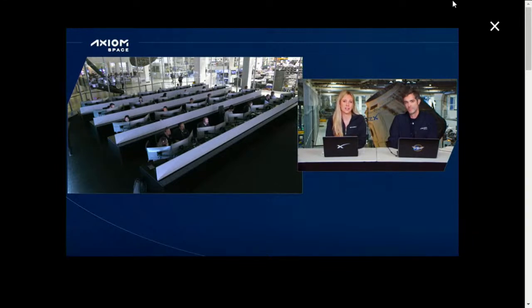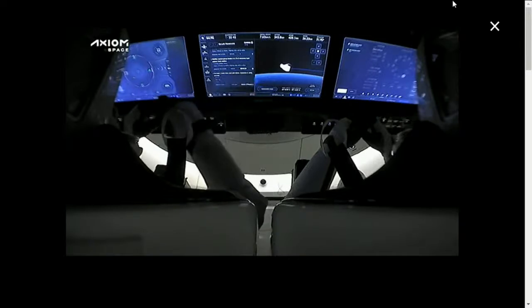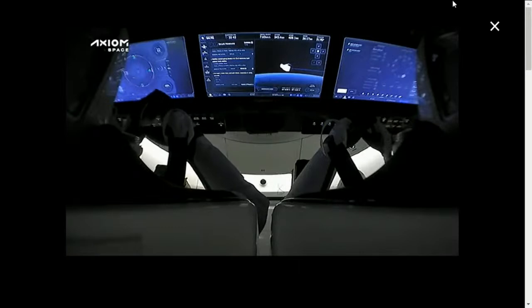As we mentioned before, Dragon is completely autonomous, everything from the point in which it separates from the second stage to the point that it splashes down. The crew has the ability to act as a backup to Crew Dragon's systems, but the capsule essentially flies itself, which is really important because it's actually safer than if humans were to steer it. Right. And there we can see on the screen the orientation of the Dragon capsule to the Earth.